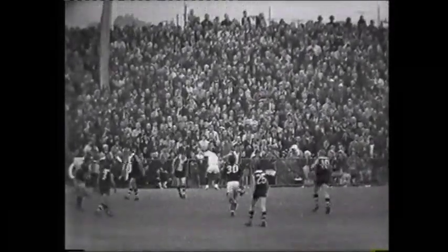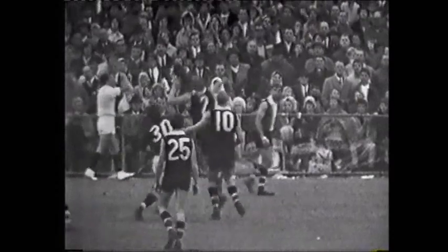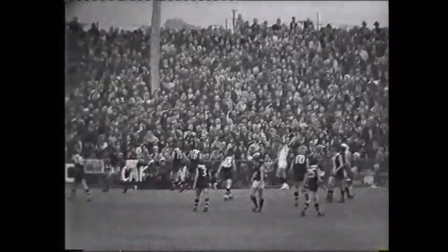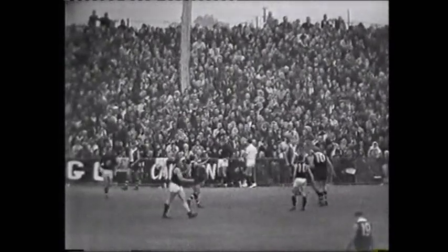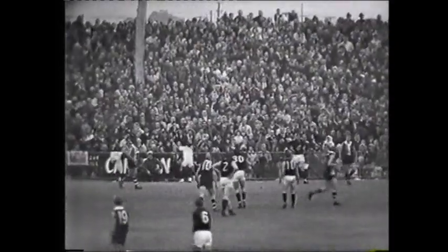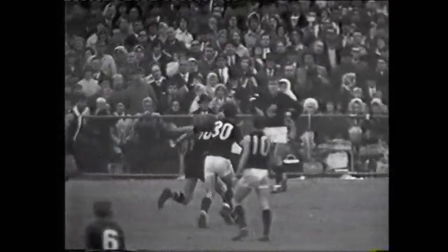St Kilda trail by 1 goal. We've got 4 minutes to go in this game, about as Minot goes, but he's knocked it down towards Burdenhowell, but once more the ball will cross the line. A goal, there's the time for you. We're 1.5 minutes into this time-on period in the last quarter.